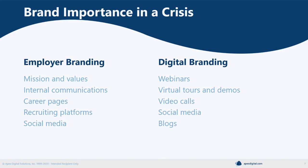COVID has also impacted how companies do business, forcing us all to adapt to a completely digital environment. The good news on one hand is that most people are home and they're online and they're paying more attention to digital mediums. So it's a prime time for brands to adjust to a new way of doing business online.